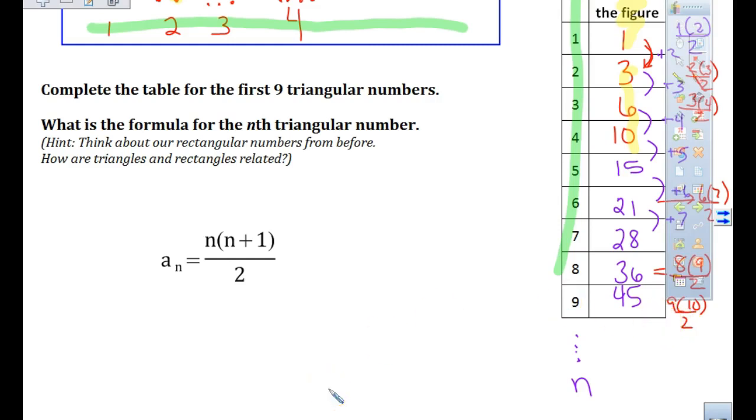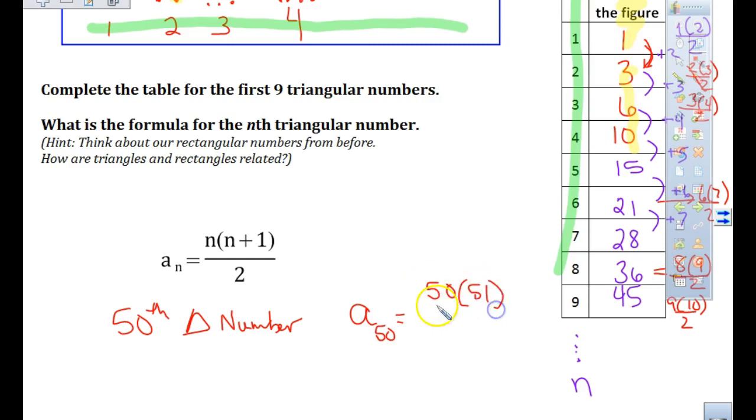And this is how we could find, if I say in this pattern, what is the 50th number in this pattern? How many dots would I have to have in the 50th triangular number? If I was looking at the 50th triangular number, right? That means I'm looking for a of 50. I would have to take 50 times 51 and divide it by 2. 50 divided by 2 is 25, right? So 25 times 51 would give us our number.